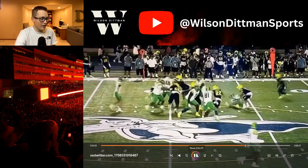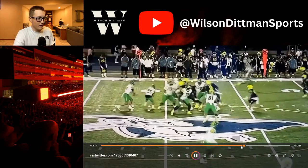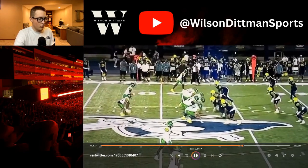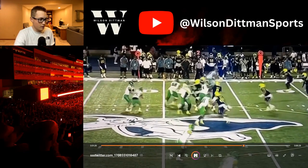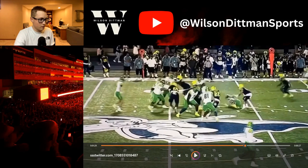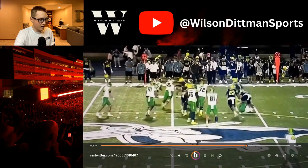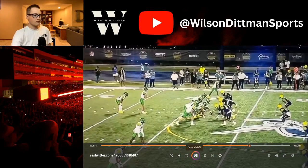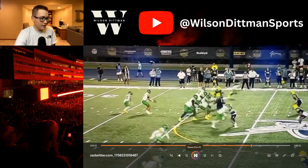So a little pull action there. I was waiting to see if they had anything like this where they basically try to stop the blitz. They pull the guard to where the tackle should be. And a little counter play. Nice work. I love the play concept.